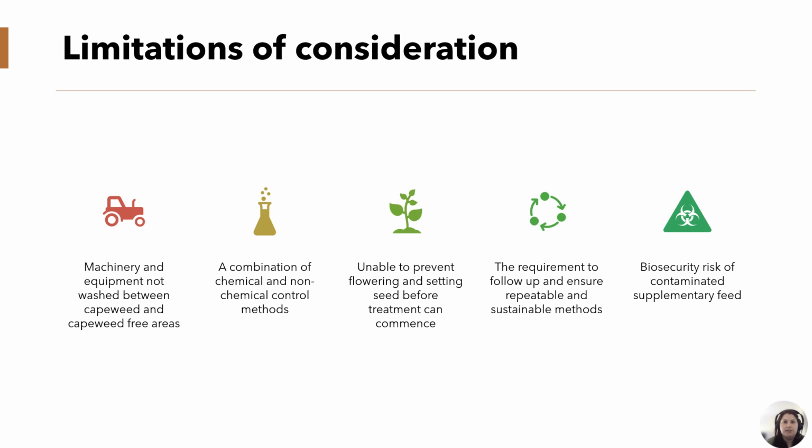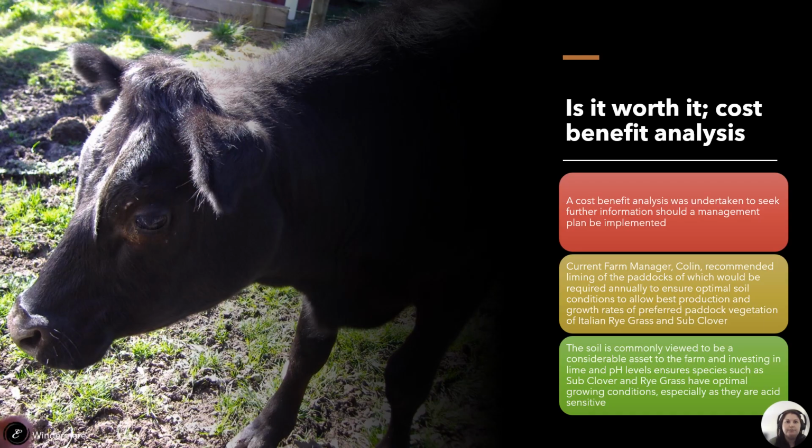An additional limitation is that if the farmer chooses to bring in external feed sources, there is a potential biosecurity risk that the feed could be contaminated by cateweed present on other properties. A cost-benefit analysis was undertaken to seek further information.